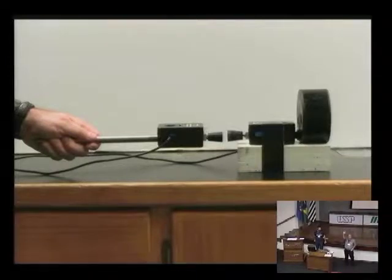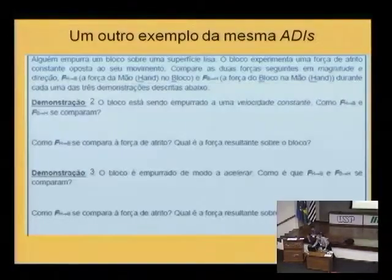Okay, so volunteer, when the block is moving at a constant speed. Actually, let's go. Number two, when the cart is moving at a constant speed, compare this force to this force. What do you think? Volunteer. Says the same. Okay. How about comparing this force to the frictional force? What do you think they would say?